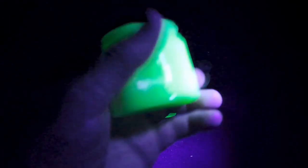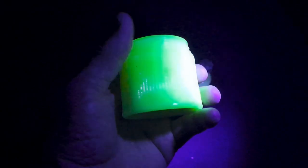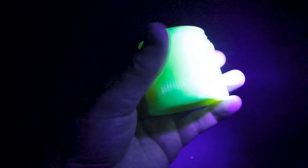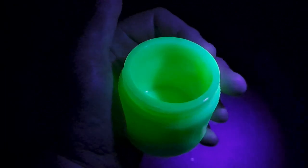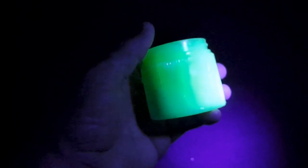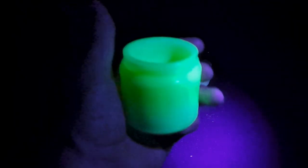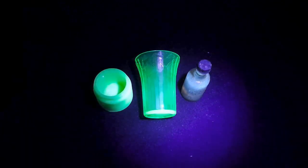And then lastly was this almond-colored cream jar, and look how that glows. That glows just like it's uranium glass. Fluoresces. Whoa! Yep, I'm pretty glad I kept that one. Neato. So there, that demonstration there is, folks.